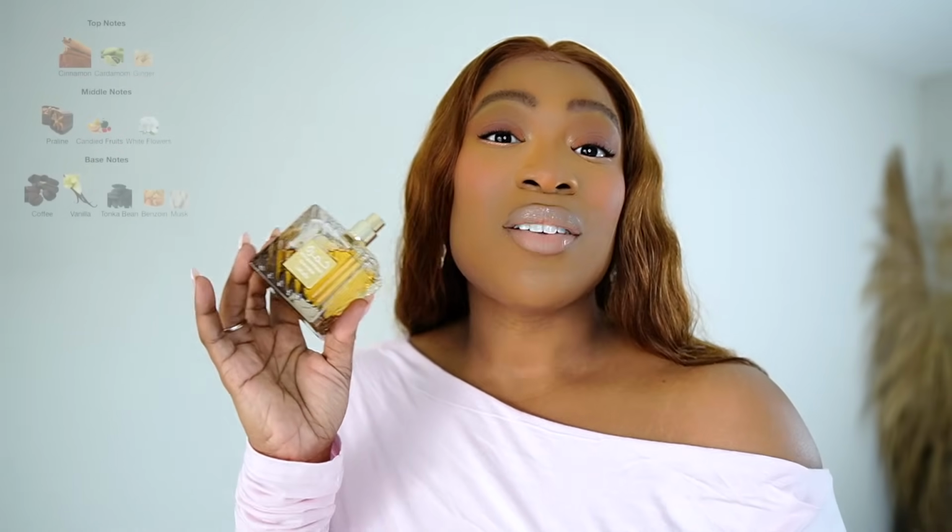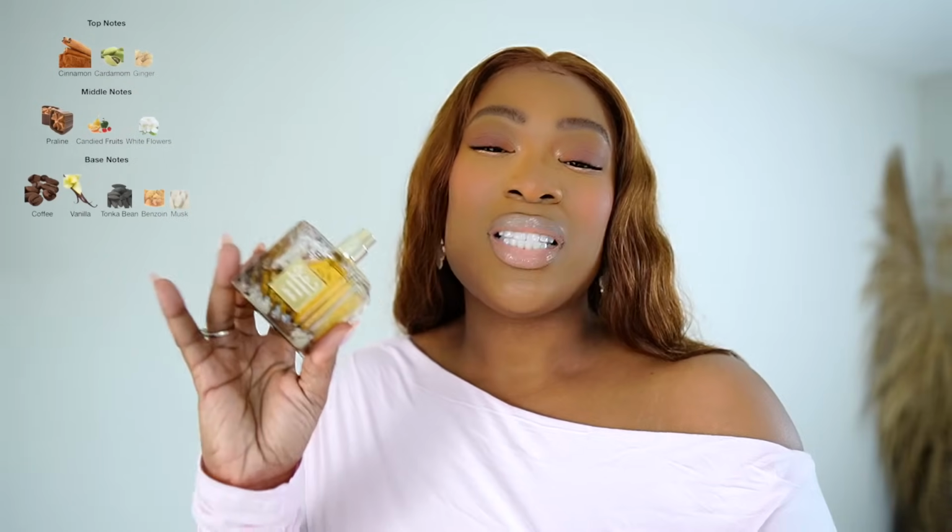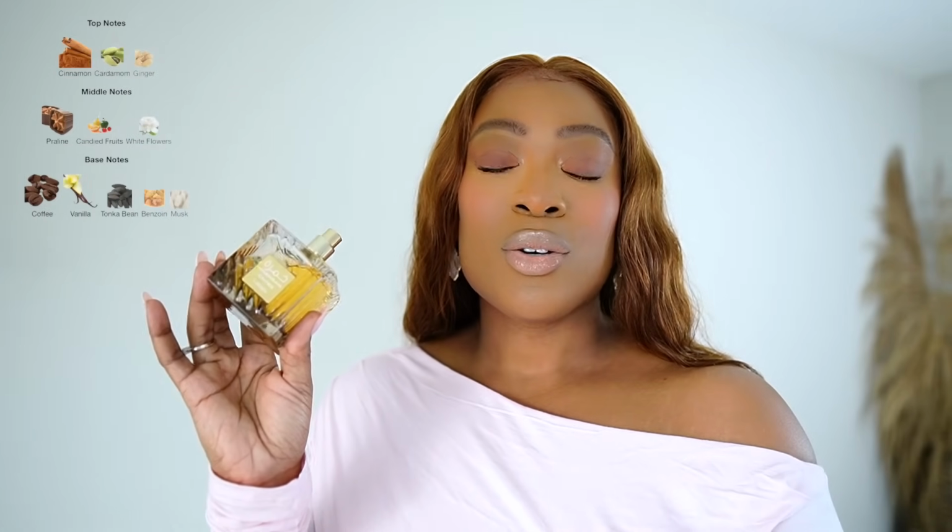And when I first spray this, I get that cardamom. It has a very pronounced cardamom note. So it does come across as very aromatic on the opening. You also get that cinnamon as well. The cinnamon just adds a very subtle spice to the opening. There's also ginger in the opening of this too. So it's a warm, spicy, aromatic opening.